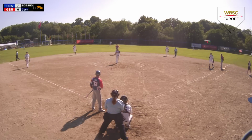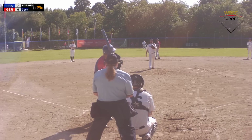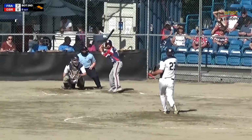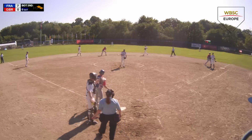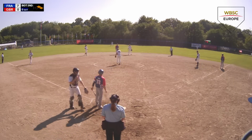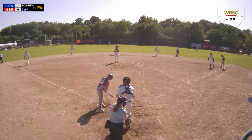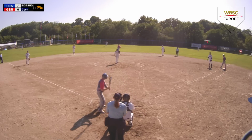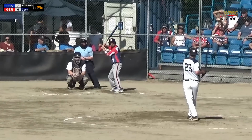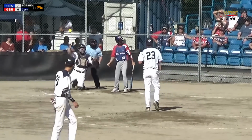We are an inning and a half through the game, and there have been 11 walks combined so far. Team France has been able to capitalize on those walks. They scored 1 run in the first and 6 runs in the bottom of the second on 2 home runs. On 6 runs, 6 walks, 2 home runs, and 1 hit. And that pitch is down for a ball.